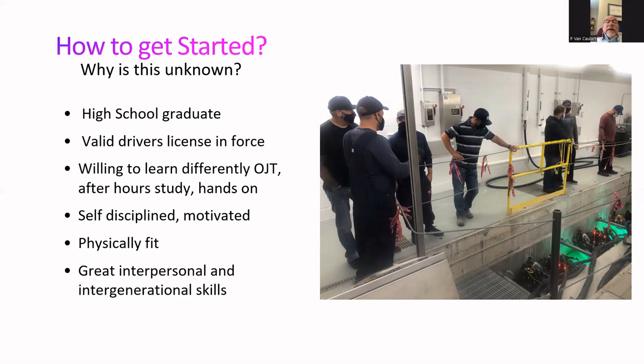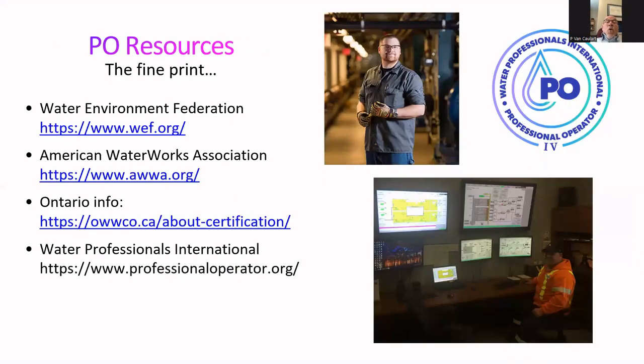Okay, next slide, please. Where do you get this information? Well, these are the four best links I've got. The two top links relate to the water side and the wastewater side, and they have American in their name, but they really are international organizations dedicated to the advancement of people in the professional operations careers. In Ontario, the whole certification thing is handled by the Ministry of the Environment and Energy. So you want to go and check out their website.